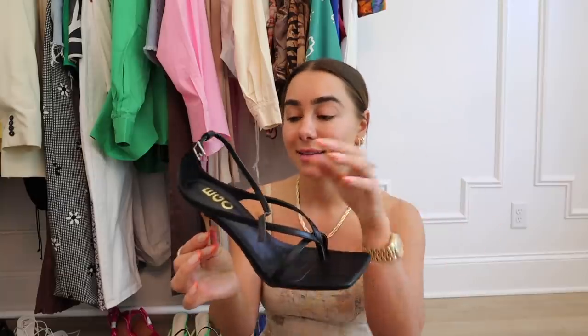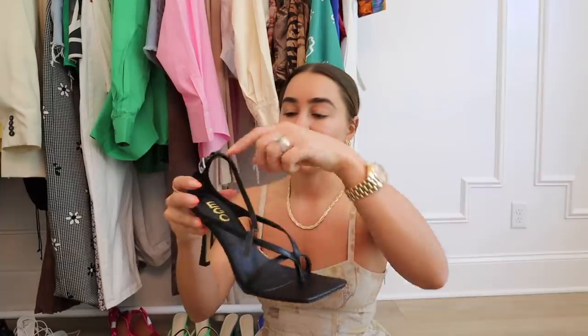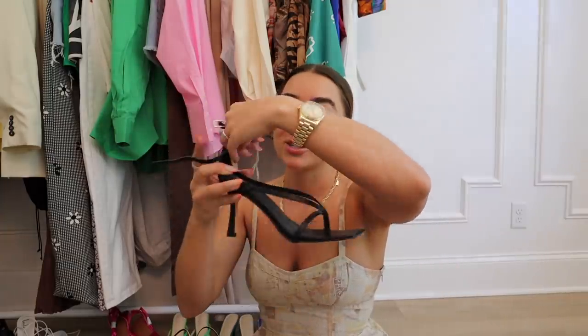But this shape, they pretty much duped it exactly. It is such a nice height because it's only 2, maybe 3 inches, and they're so perfect. They're like the perfect Bottega dupe. I think they're under 30. I would get them if they're still available, because their stuff sells out so fast, because they make really, really good shoes for a really good price.